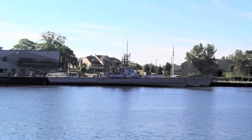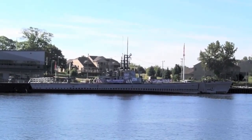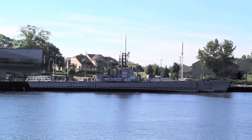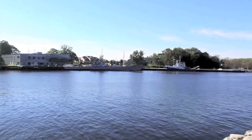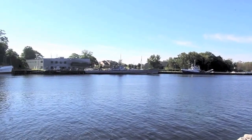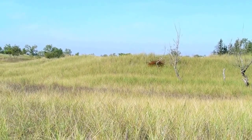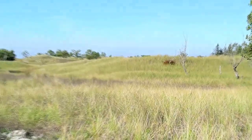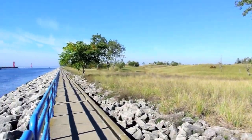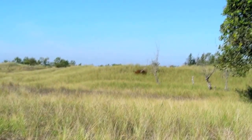Yeah, this is the USS Silversides. It's actually a museum. World War II era submarine. And kind of funny to get there. It's across the channel. That's about a 10-mile drive. Now here's an example of some of the natural dunes areas here along Lake Michigan. If I pan back here, you can see we're still in the channel. And this is still part of the state park here.